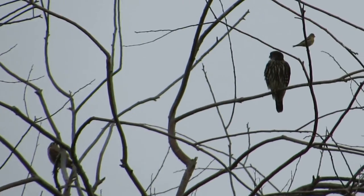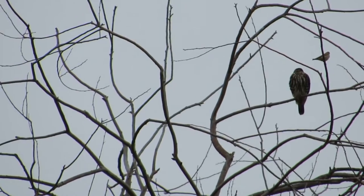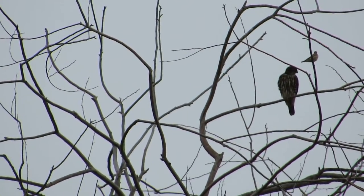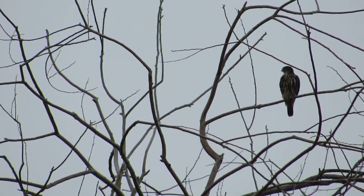Yeah, there we have the Merlin and the Kestrel hunting together. Kestrel just flew. They're hunting these little birds. He's coming back now. He landed right up on top.